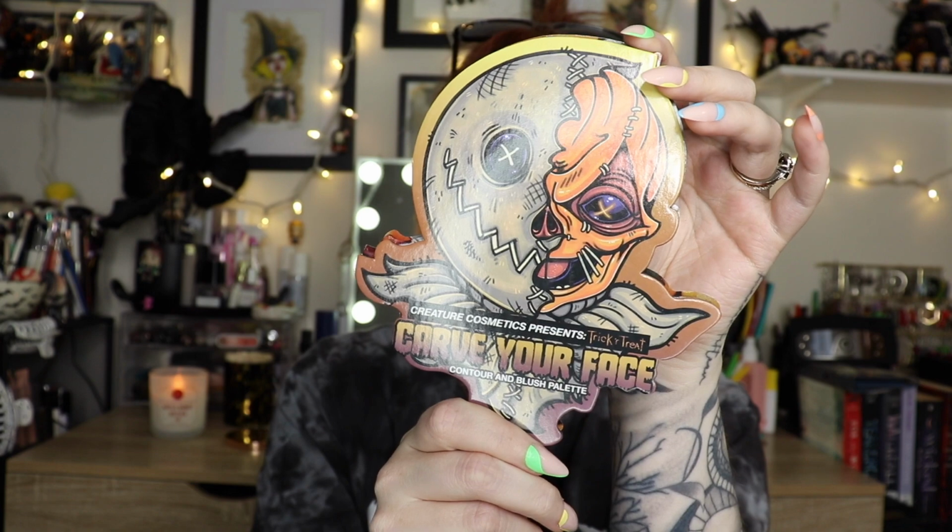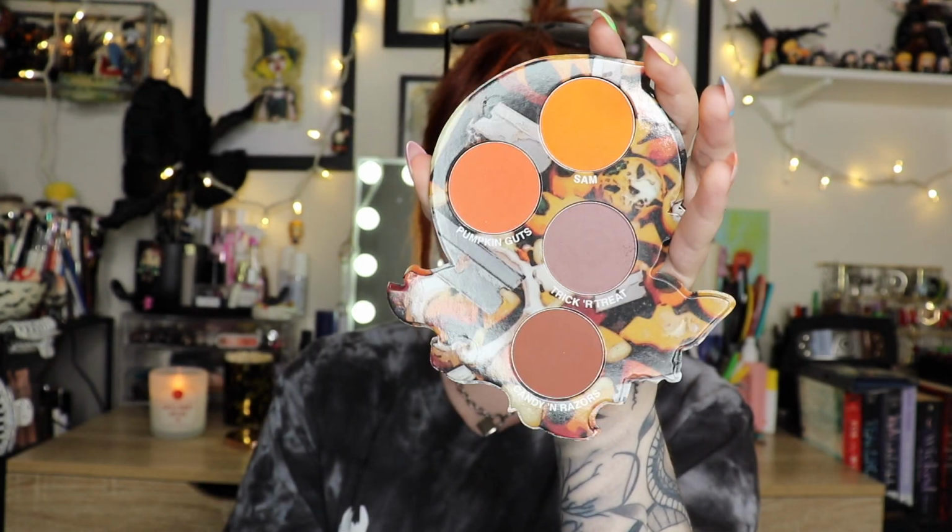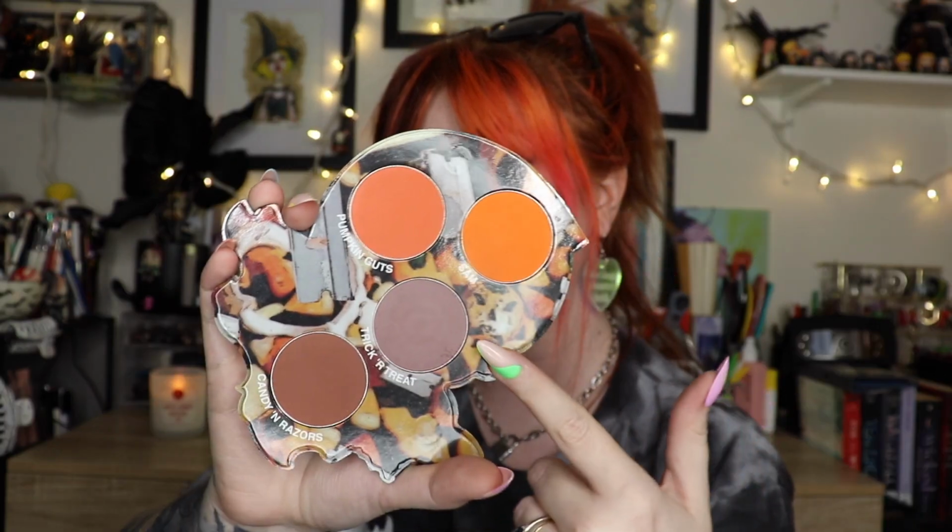This is Carve Your Face. This is from the Trick or Treat line that they did, and this is more specifically for the contour shade in here called Trick or Treat. I absolutely love how cool tone this is. It is such a nice powder. There's not too many brands that will come out with a contour shade like this, where it has a cool almost purpley undertone. I absolutely love it. It is so wonderful. I think I used it in some video before, but I do have quite a few posts on my social medias where I'm using it, but it is gorgeous.